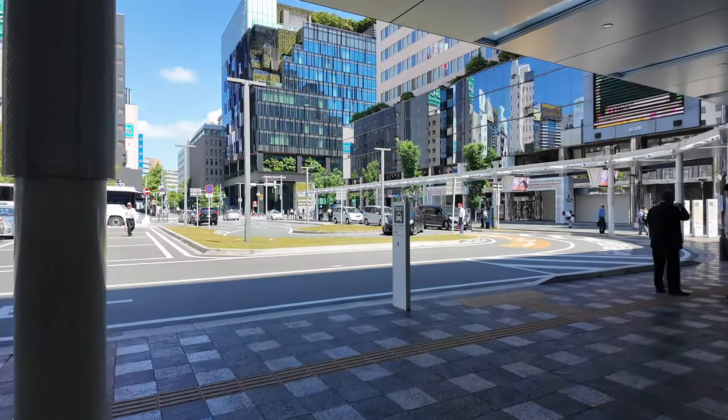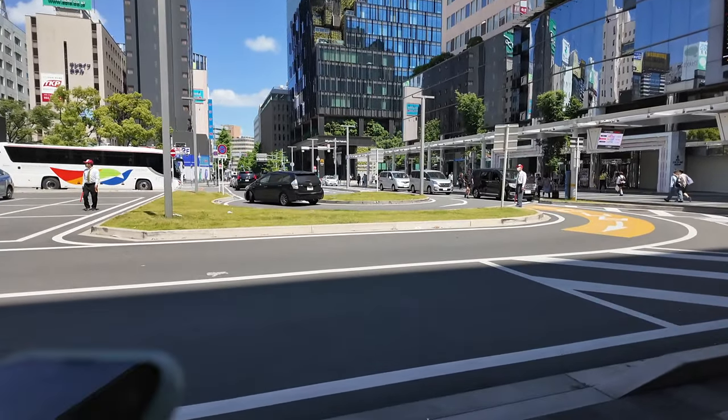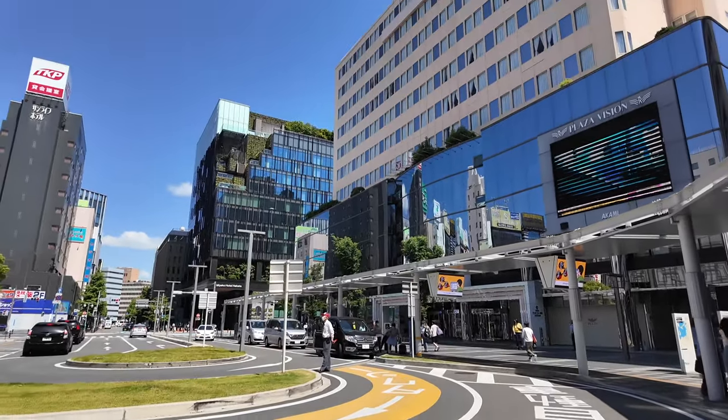Kids on field trips, and it actually looks so fun. Oh my gosh. Whoa, I'm here after 5 hours of sitting on that Shinkansen. I'm here.